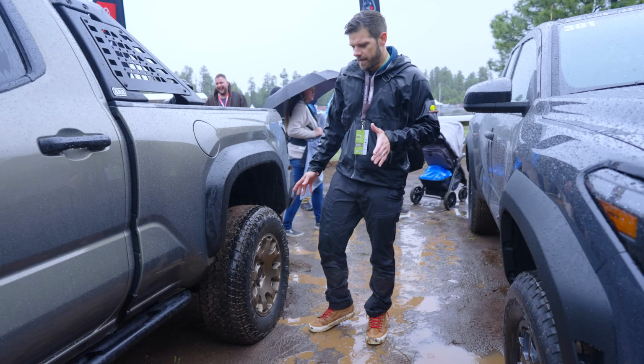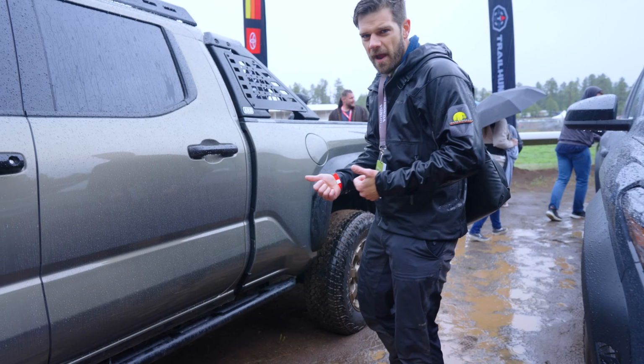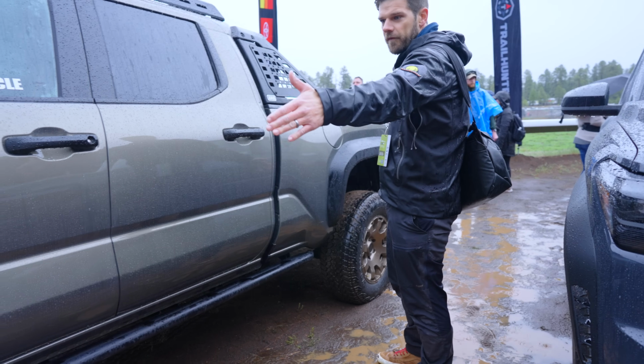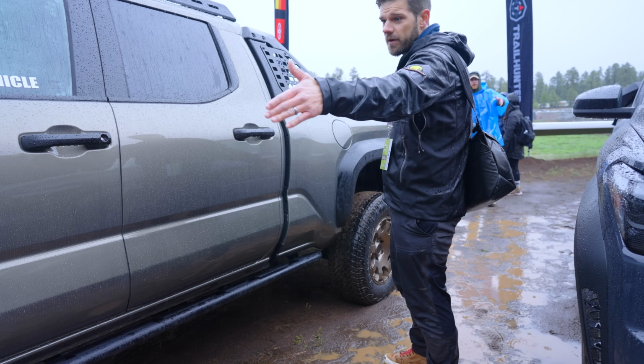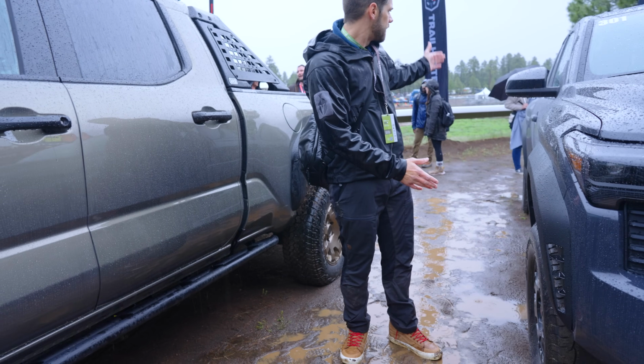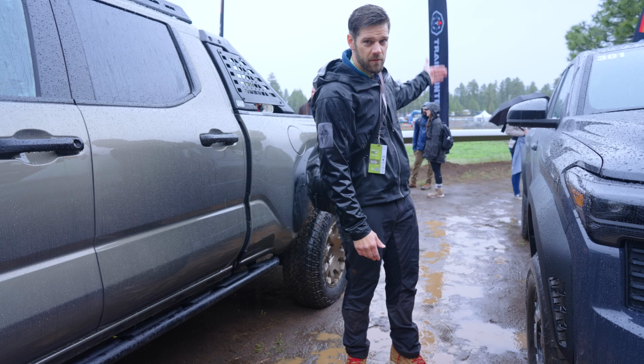And I took a measurement with my iPhone's measurement app, so I don't know how accurate it's going to be, but I got a 12-foot wheelbase on this one, and then this should be the length of the double cab short bed, and that was 11 feet.